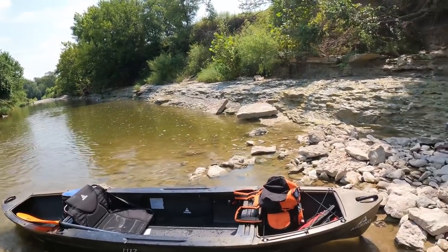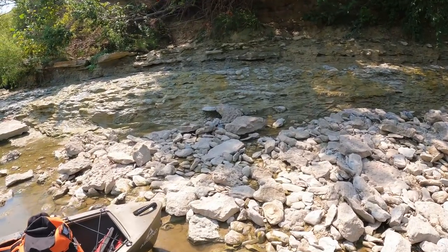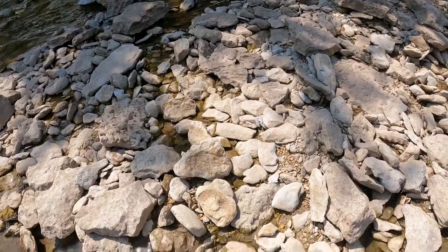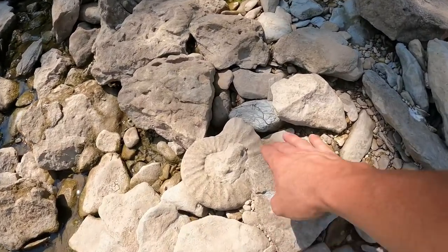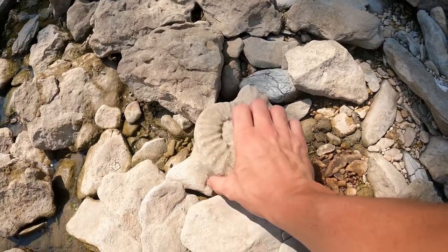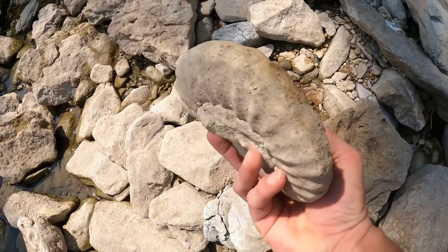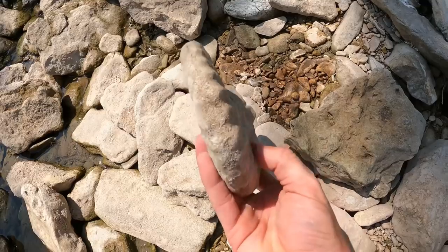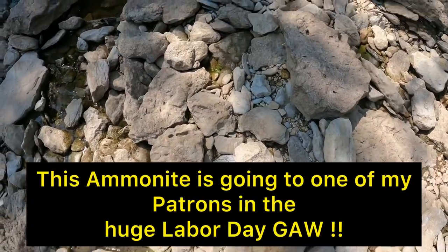Upstream, we've been here before. It's been a good 5 months or more. And right off the bat, check that out. Yep, right there. Complete ammonite, yes. Oh my gosh, beautiful. Whew, nice detail. Man, right off the start.